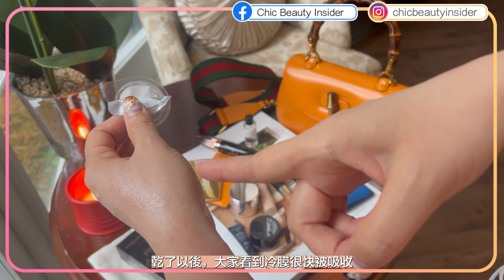And then this is my new smell, try this one. 这是用这个 Christian Dior 的 Rose Gypsy. It smells like roses, but on the other hand, 它的后调其实有点 like roses with root.